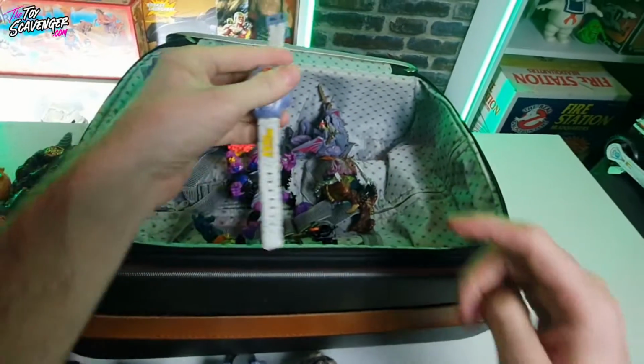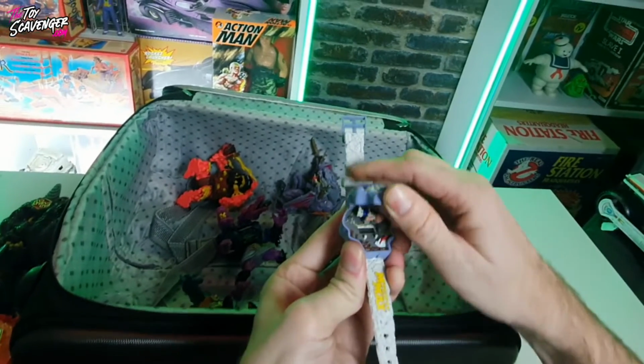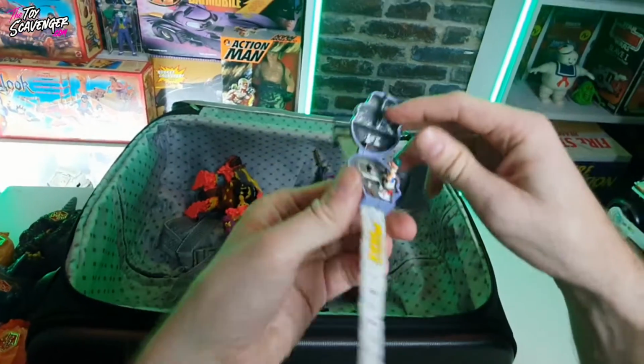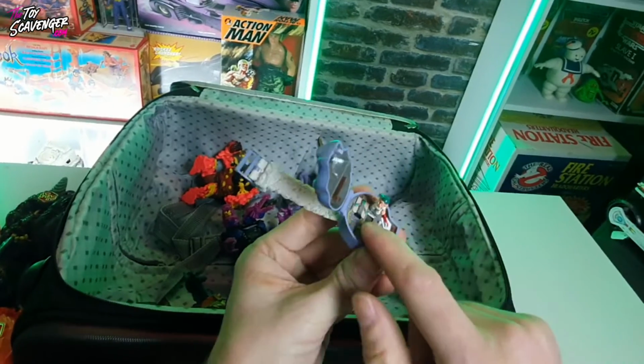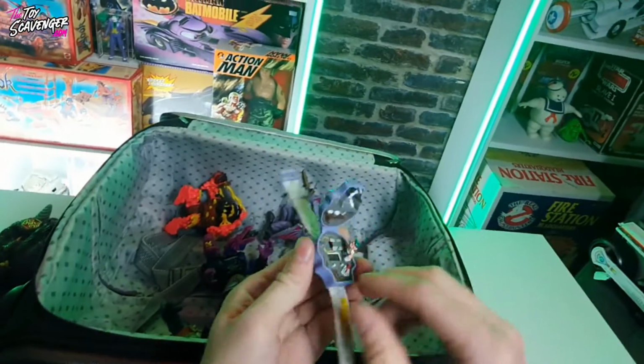So let's jump in there for this. There's the Mighty Max Watch, the Skull Dungeon one. So you open him up, look, there he is, little Mighty Max, and he sits there, and you can just tell the time. But how does it work? There, little tiny buttons. Little Frank. It's so cool. Need to get a battery in this one and wear that on some toy hunts.